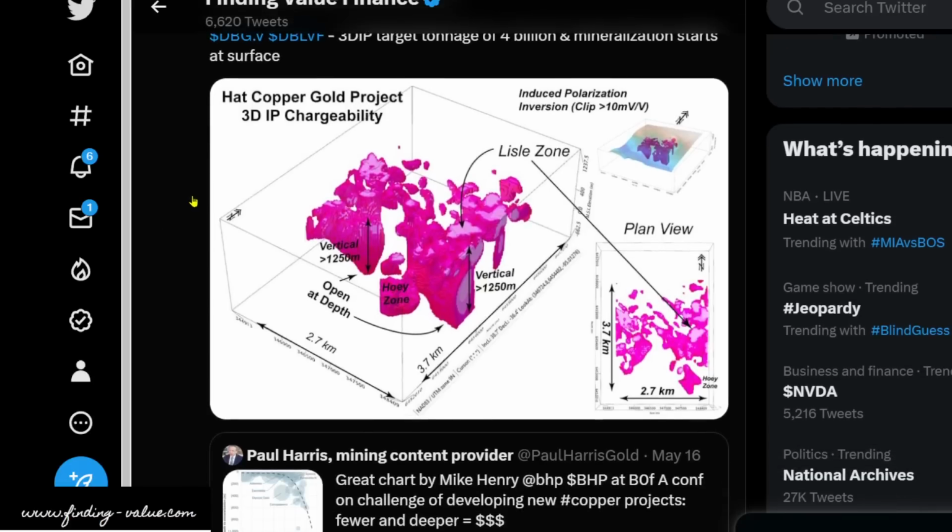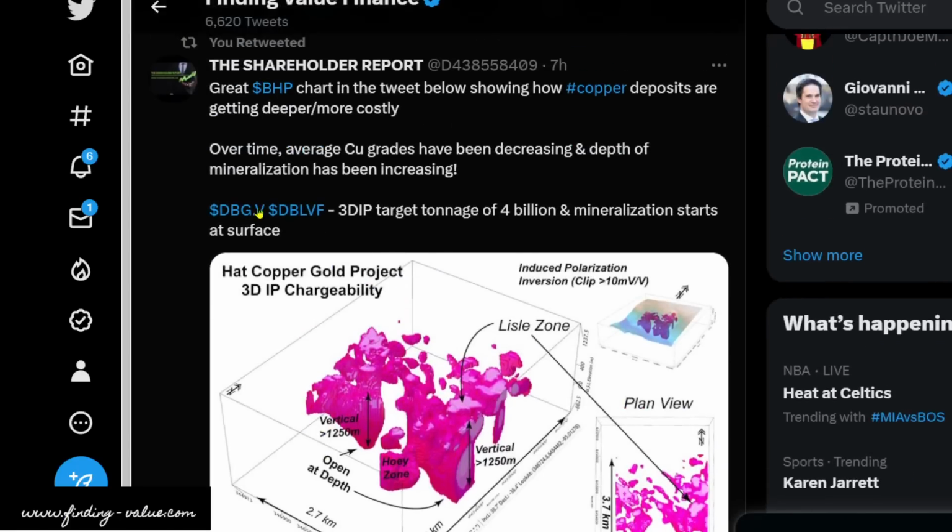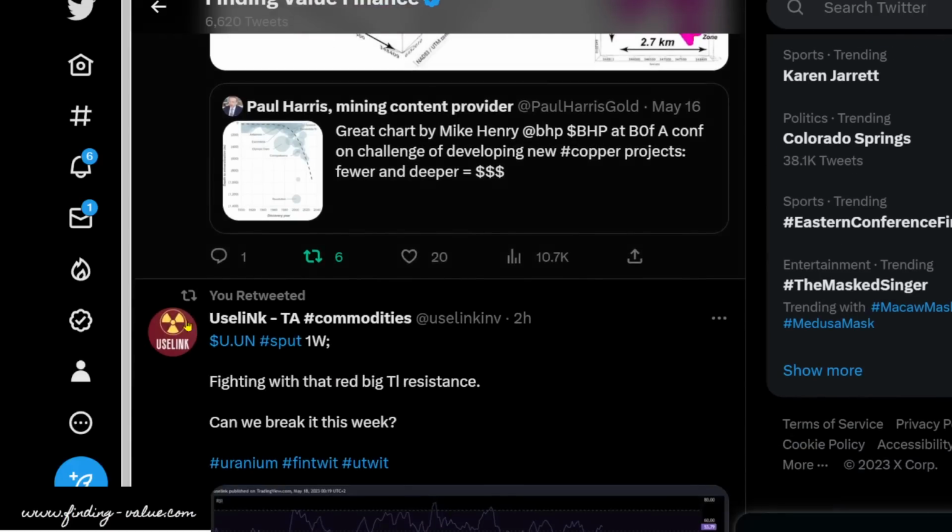So we've got a copper-gold project, 3D IP chargeability, and you can see the vertical depth is over 1250 meters for whatever this deposit is that they've got, which is probably copper. So that's something to also keep in mind. And we've talked about declining ore grades and the increased energy cost, which is not linear. It's exponential when you get below a certain ore grade. Exponential energy inputs.